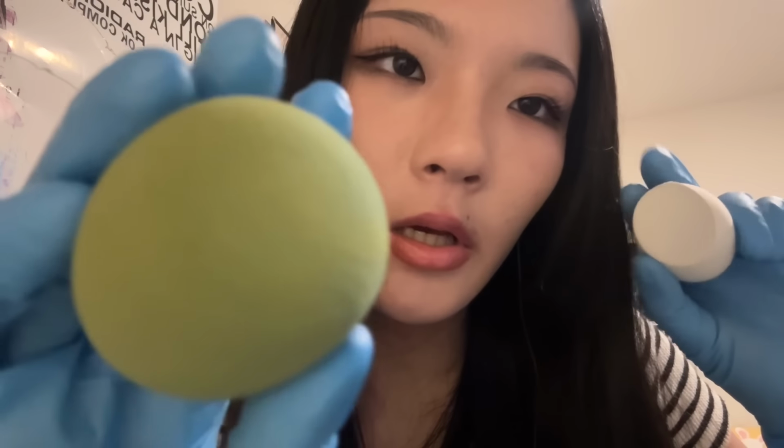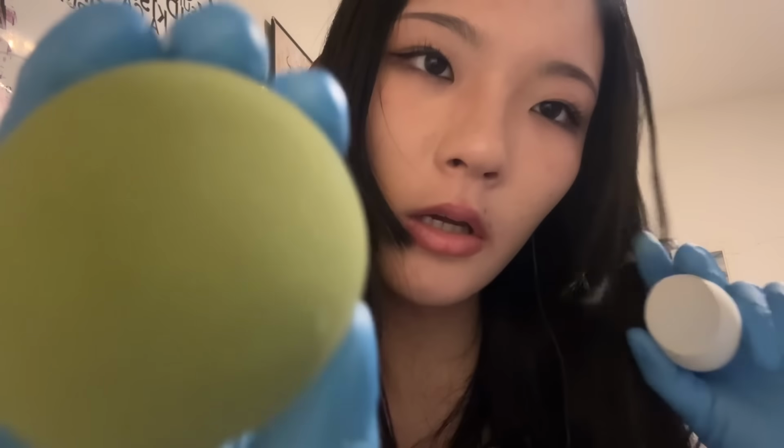Okay, good job. Good job. Okay, now I'm just gonna check your eyes. See how your pupils dilate. Okay, good job. Okay, now tell me which is darker and which is lighter. Okay, now tell me which one's closer to you, the lighter or the darker one. Okay, good job. Now which one's further? Okay, and which one's further? Okay, and which one's closer? And which one's further? Perfect.